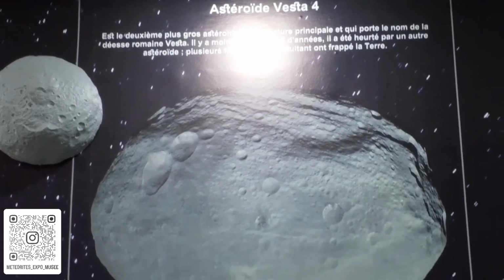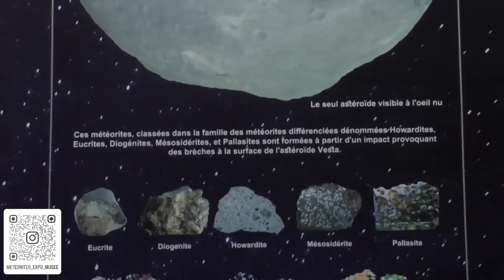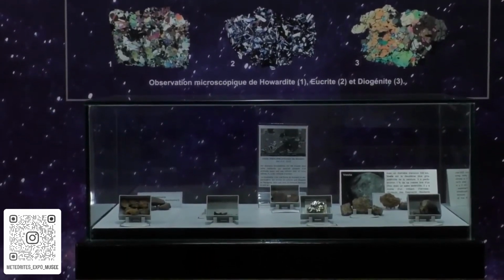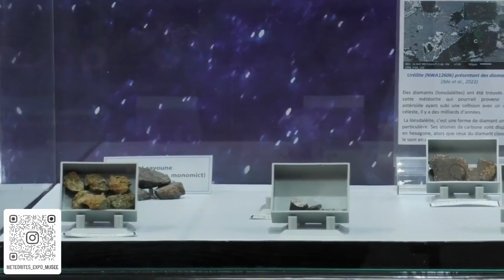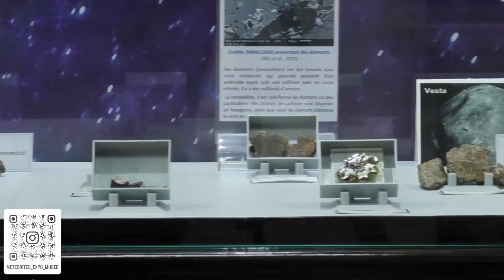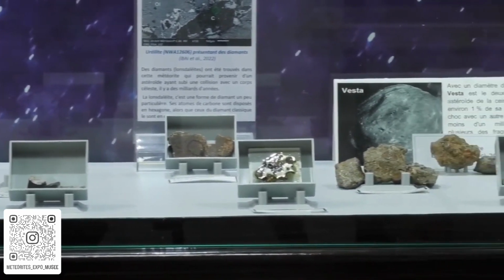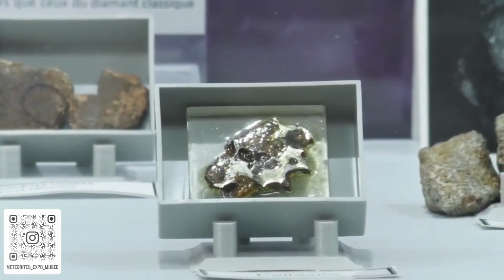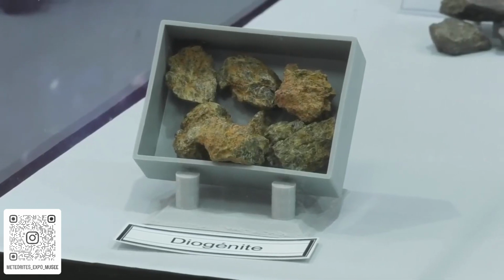Therefore, this case is dedicated to meteorites from the asteroid Vesta, the second largest asteroid after Ceres. Here we find eucrites representing the crust of Vesta, pallasites and mesosiderites representing the lower and upper mantle, and siderites representing the core of the body. This is an interesting case for students and pupils to understand Earth's structure.